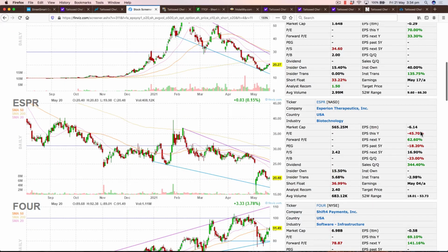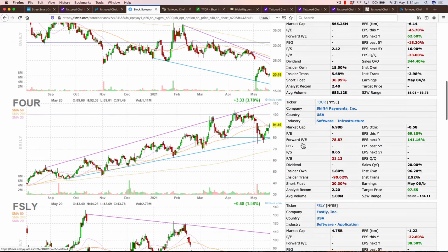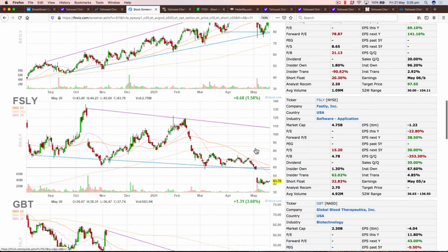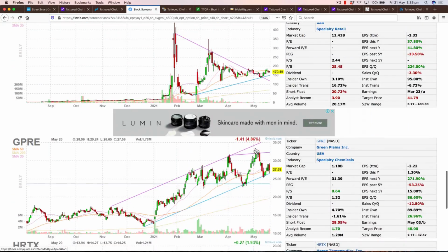Okay, so certainly increasing earnings per share from this year to next year, but not really anything significant on the chart that's really going to help me. Earnings per share increasing from this year to next. Okay, so that's good. Bounced off this support level there. Yeah, that's okay. Nothing there. Nothing that's really grabbing me right now.